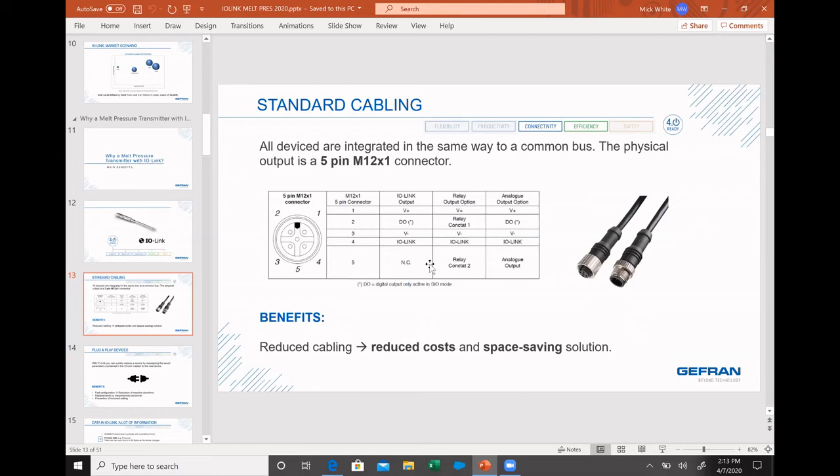First of all, anybody that's been in a plant for a while knows that it seems like every single sensor in the plant has its own special cable that you have to order with it. And if you tear it, you have to get a new one. And sometimes that's hard to trace down. IO-Link cabling is all standardized. So it's all 5-pin M12 connector cabling.